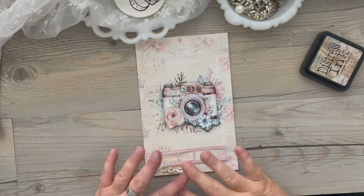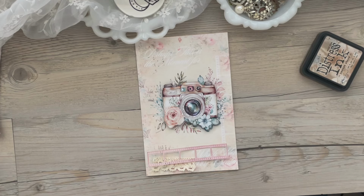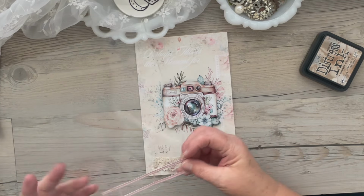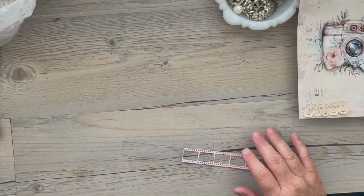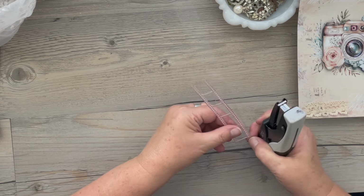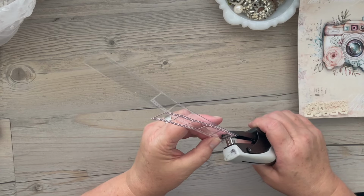Okay, so I really like this on the bottom here. I cut this with my Silhouette, and I'm thinking I might actually use some of that acetate on there just to give this some stability. Okay, I think the easiest way to do this is just going to be to staple this on here, because I think it's going to be pretty much impossible to glue it.